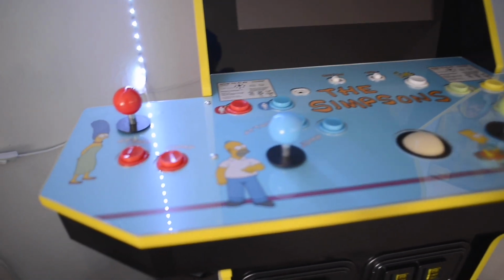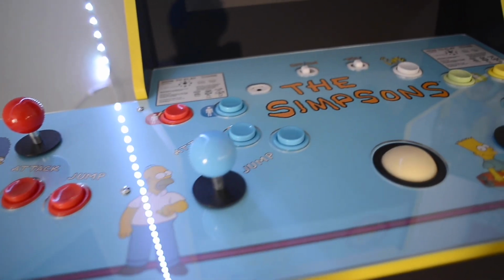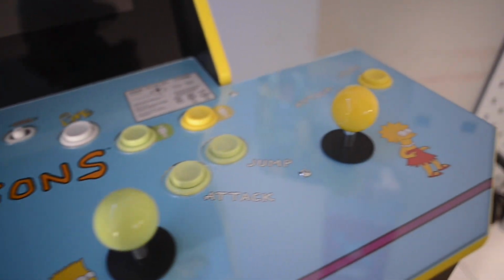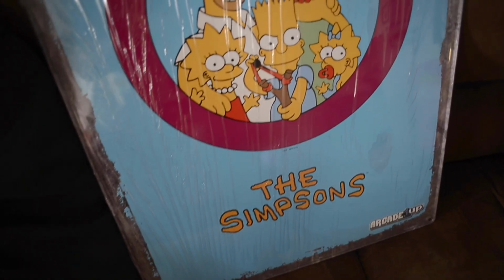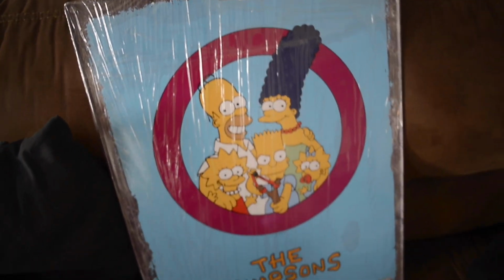And here's a quick glance at the control deck. As you can see, it looks amazing. It's pretty much on brand. I think one of the cool things is that they added the Simpsons font to the on-off switch. And here now is the fancy Simpsons tin that we all paid a little extra for.